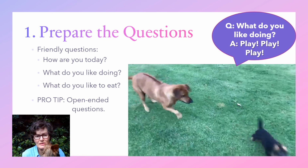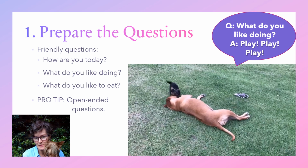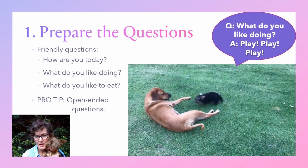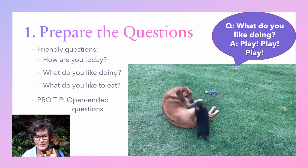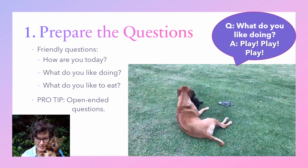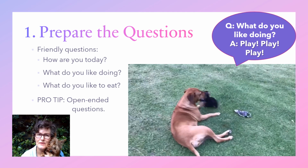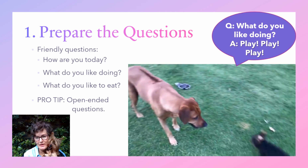For example, instead of asking, do you like going to the vet, which results in a yes-no answer, like the animals say, no, don't like going to the vet, that doesn't tell you much more of how you can deal with the situation. So I rather ask, how do you feel about going to the vet? Then the animal can elaborate on their feelings, and your chances of finding a solution are much better, because that's your ultimate aim, isn't it? Is to make life better for the animal and easier.